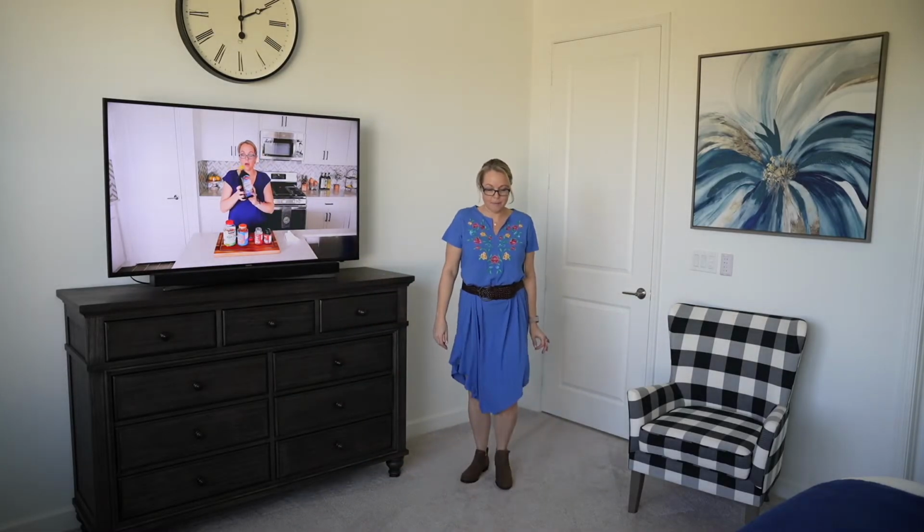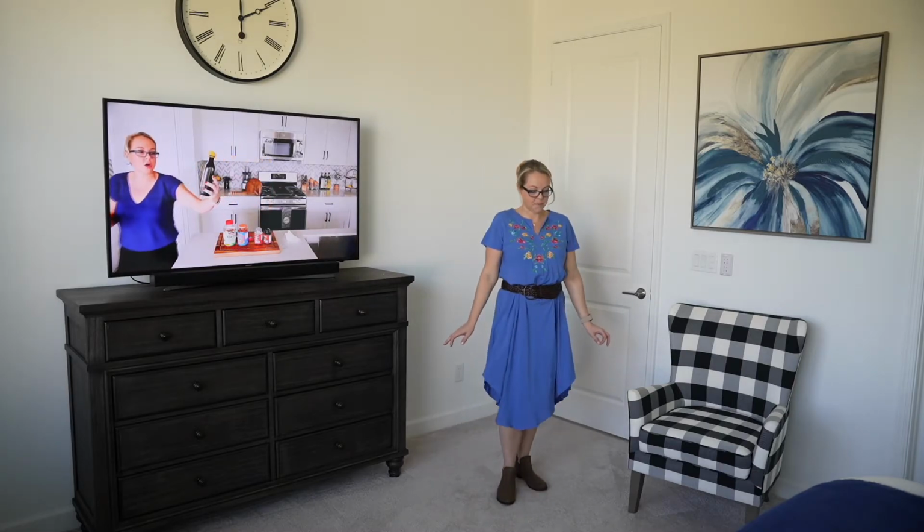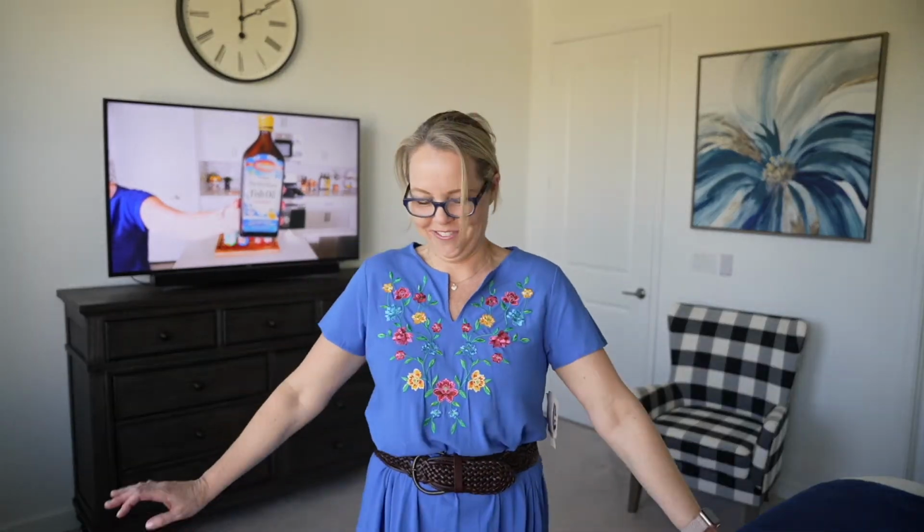And then here you go, back it up again. Let me do a whole turnaround so you can see the whole back and everything. But yeah, this is a very, very fun and flowy dress.